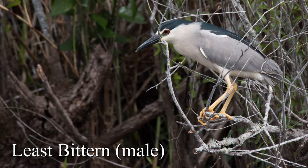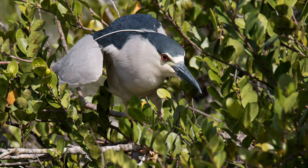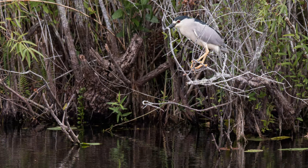And finally, I would like you to meet this least bittern male, also a kind of heron. He lives all year round in the Everglades, thanks to its warm climate. The least bittern is also a stealth hunter like the great blue heron, but he likes to keep his feet dry while fishing.